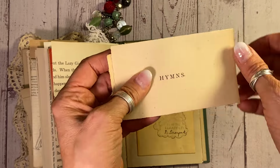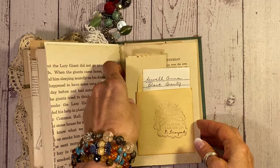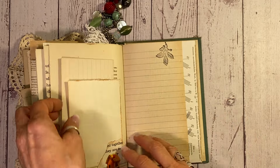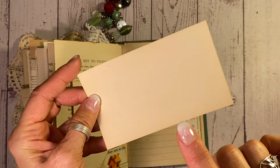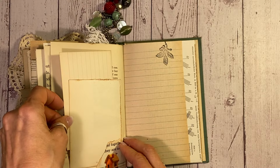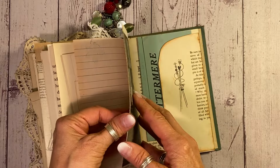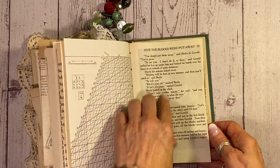And then this came from a hymn book and it is blank, so I turned it into a journaling spot. And I love the name of this antique book page, The Key to Yesterday, which was a book I turned into a journal quite a while ago. That is a vintage recipe card that never got written on. I got a whole stack of those from my brother-in-law. Thank you, Jonathan. And another one of these wonderful school book pages.